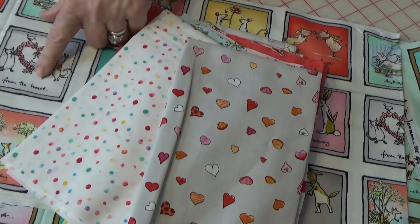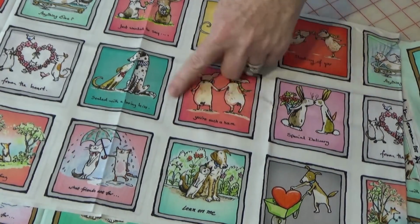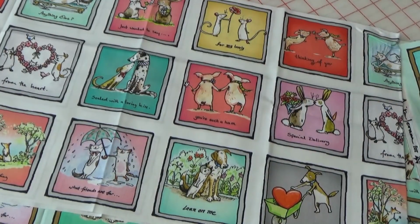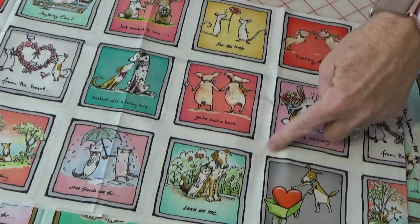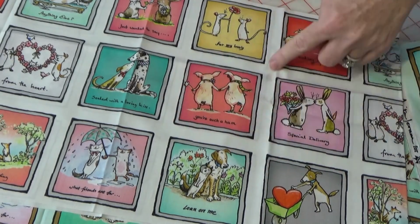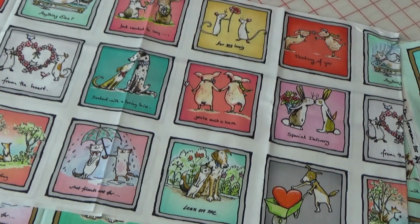These little panels, these little squares are perfect. If you want to make a Designs by Juju mug rug, these are perfect to put on that mug rug center square. You would sew a border around it because you don't want to cut into the next one if you need it to be a little bit bigger. But cut one out and sew a border on it of some matching or coordinating fabric for that center piece. It'll be adorable. Super cute.